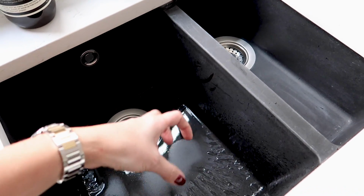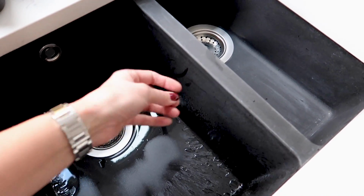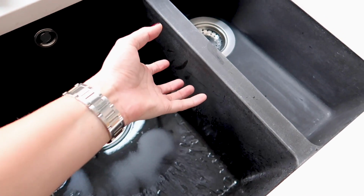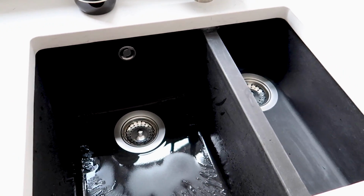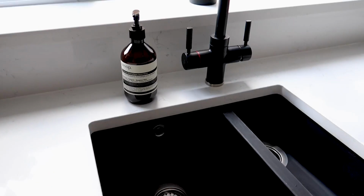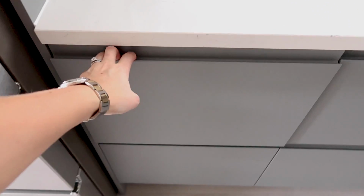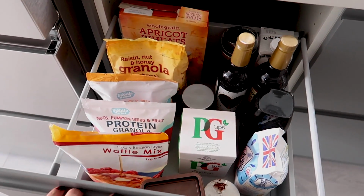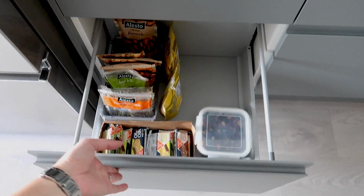So if you're doing any washing up for anything that you can't put in the dishwasher, honestly, it feels like you're scratching your nails or your fingers on a chalkboard. It's a little bit grim, but that's just me being fussy. And moving away from the sink, lastly, we have these last 2 drawers. These are full of breakfast goods, all the breakfast goods.